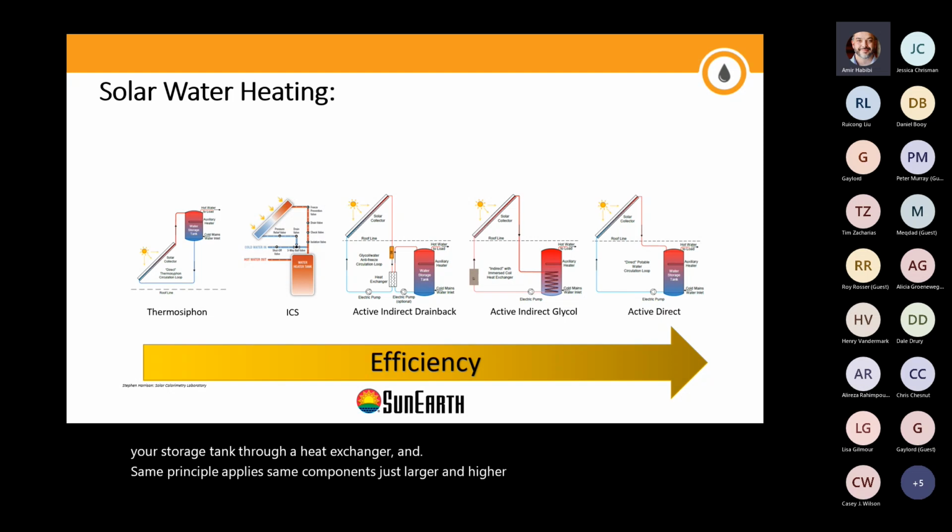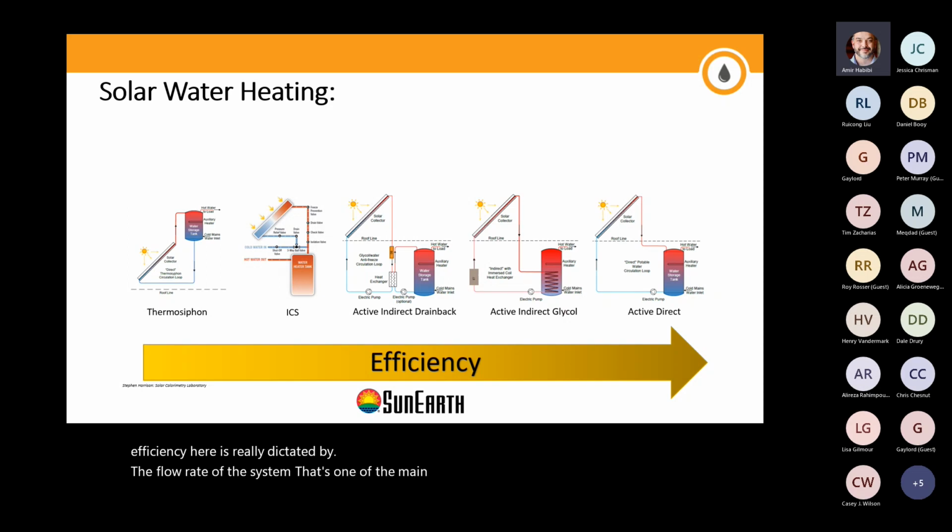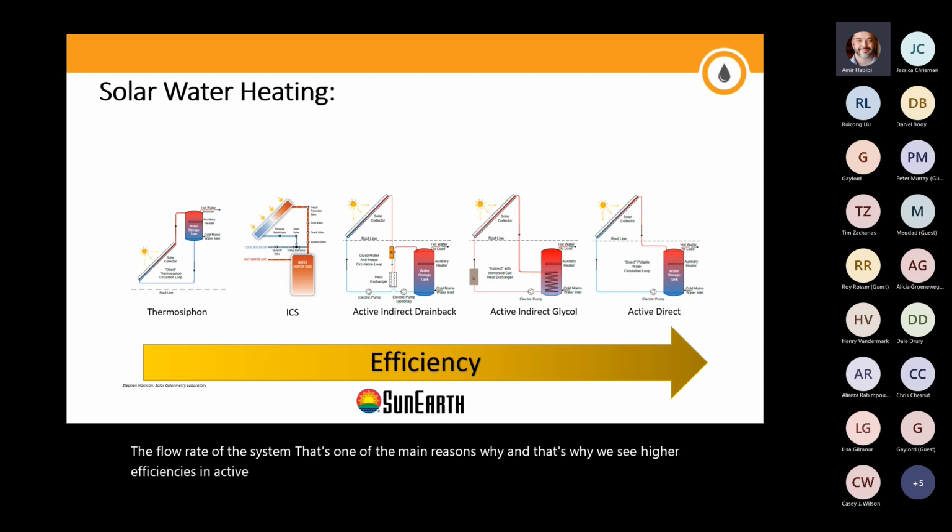And then we have the last one, the active direct system. In an active direct system, you just basically eliminate the heat exchanger. The fluid in your tank is the same fluid as your heat transfer fluid. And the efficiency here is really dictated by the flow rate of the system. That's one of the main reasons why we see higher efficiencies in active systems compared to passive systems such as thermosiphon.